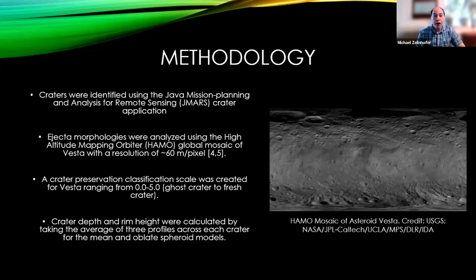Visual investigations were done using JMARS, using the high altitude mapping orbit, or the HAMO global mosaic of Vesta, which has a resolution around 60 meters per pixel. This is from the Dawn spacecraft. What I was looking for was the ejecta blankets, materials thrown out after impact that surround the crater. This can tell us a little bit about movement of material across the surface.